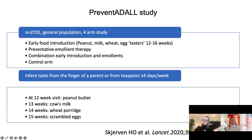And this was a 4-arm study because they looked at both preventative emollient therapy, which was applying moisturizers and bath oils from early on, and early food introduction, which was different in this study because it was only very small amounts with what they called tasters, where the mum or dad would just put a tiny bit of the food onto their finger and then they would allow the child to taste it. This was between 12 and 16 weeks of age, and they used peanut, milk, wheat, and egg.